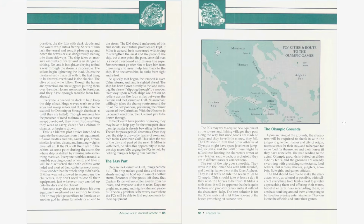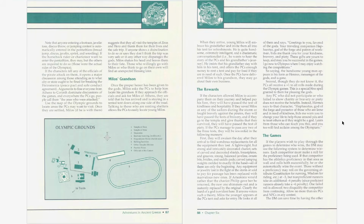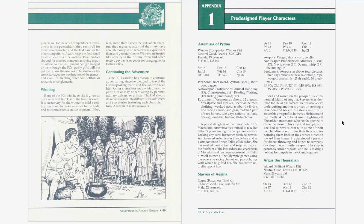So again, it's not consistent on which books have this and which doesn't, but I do think that it helps to have this kind of stuff in there. And then it's going to have this section at the end on pre-designed player characters. So this one has Artemisia of Pydna, who is a warrior with a companion warrior kit. Stavros of Aegina, who's a rogue with the buccaneer thief kit.